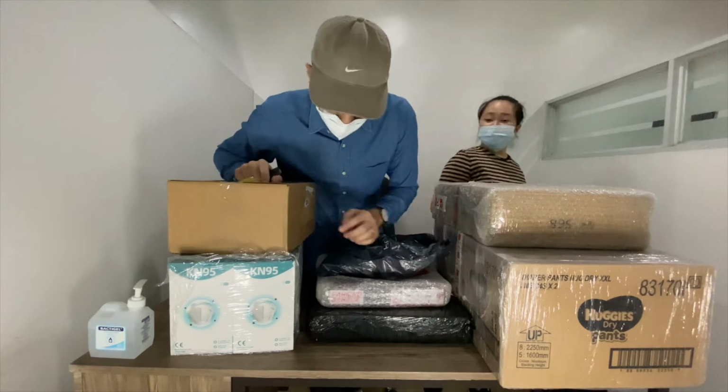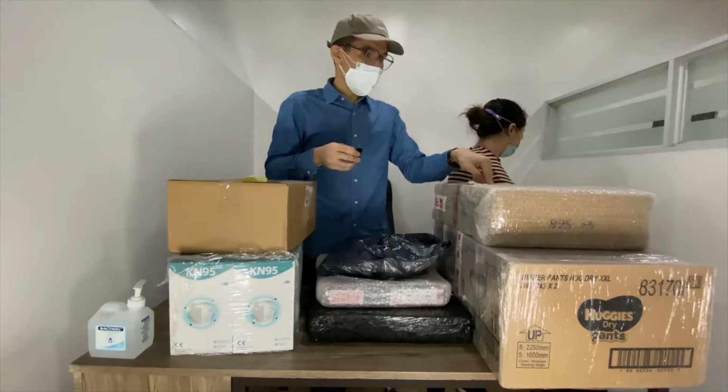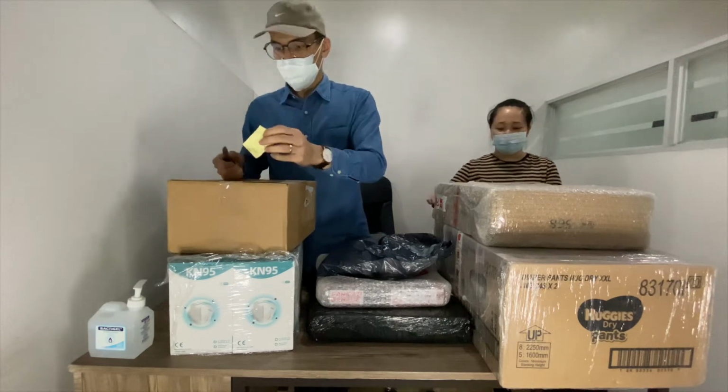So, we have 1, 2, 3, 4, 5, 6, 7 pa. So, you can open this one, ha? Then while I'm opening this one, okay? Sige. I'll use na tong bigay ni Jet na Swiss knife.